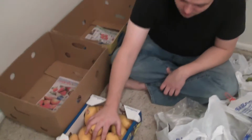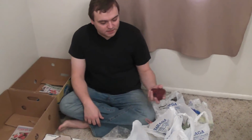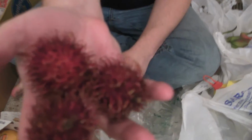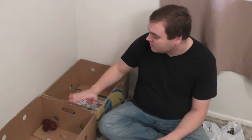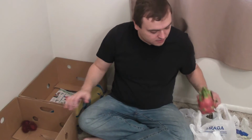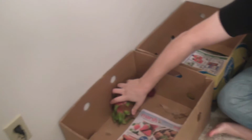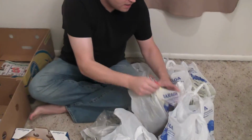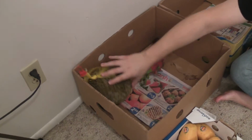Alright guys, so I'm home from Saraga and this is my produce haul. Got 12 yellow mangoes. Those are my favorite kind of mangoes. Got these rambutans. Those are really good. I'm gonna use the banana boxes to put some of this fruit in. Dragon fruit. Those are good as well. All this stuff is good. I went ahead and bought a durian. That's a 5-pound durian. I'll let that thaw out and probably go ahead and eat some tomorrow.